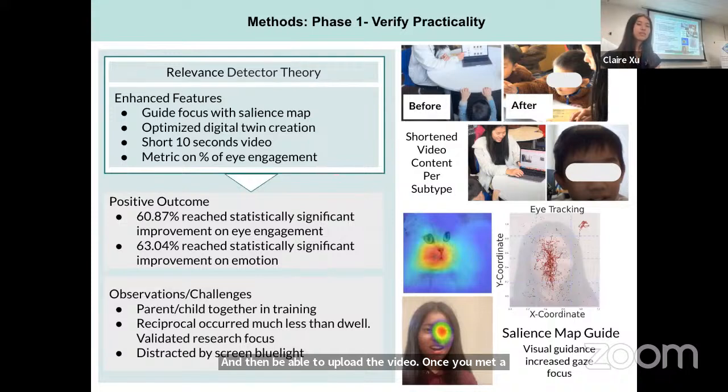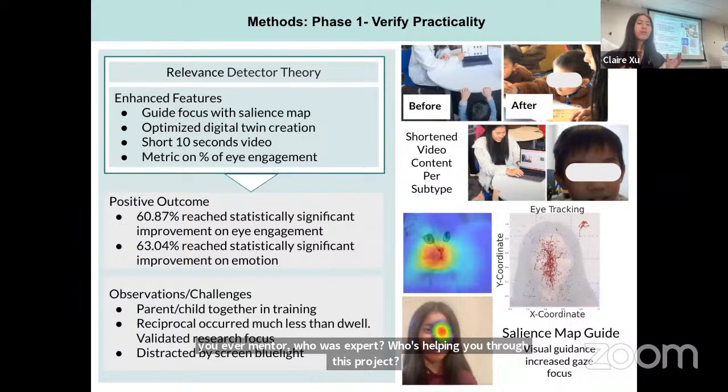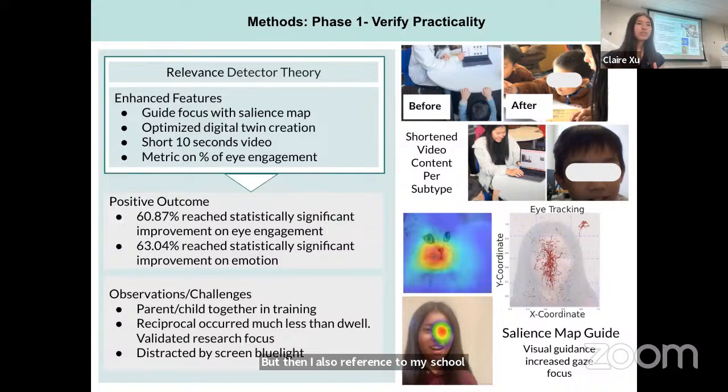I guess I'm also wondering, did you have a mentor who was an expert in these areas who was helping you through this project? I didn't really have an exact mentor throughout the entire project, but I also referenced my school teachers sometimes when I came to them for office hours and asked them for a bit of feedback. They also helped me with categorizing it into certain subgroups. That's when I was able to categorize into the 4 different subgroups: geometric preference, animal preference, hyperlexia, and others, based on the popularity among the children.